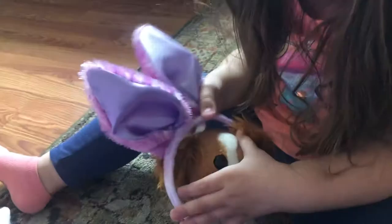Let me put the bunny ears on Dax. Let's see how he looks. Aw, how cute. He's a little bunny. Let me put it on him. It might be too big for his head. He has a little head. He's like a little bunny. Aw, for Easter. It's so soft.